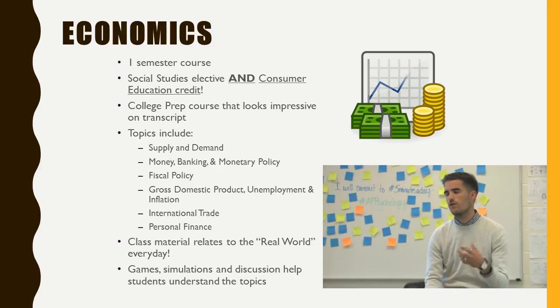Economics will give you a lens by which you can understand the world around you. We'll tackle tough questions such as why do people spend, why do people make the decisions that they do, why does stuff cost what it does, what should the government's role be in the economy, as well as how do I properly use the money that I get.